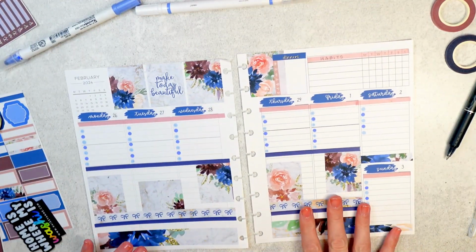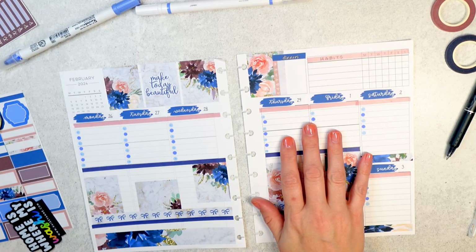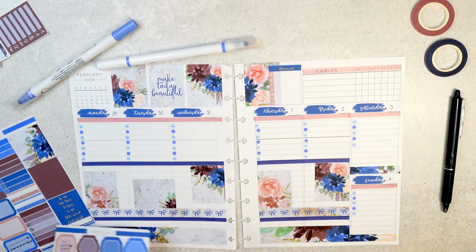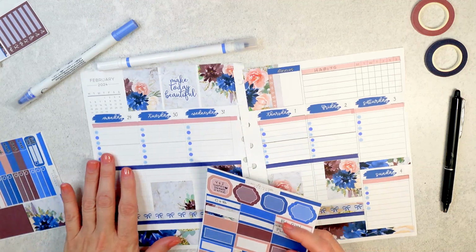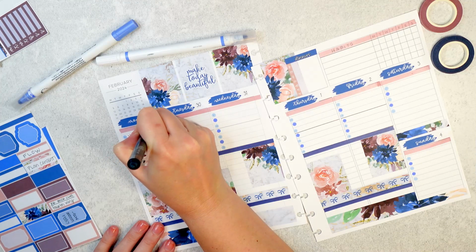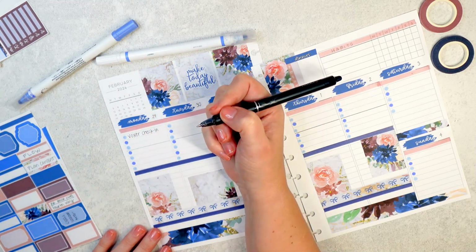Okay, I am loving how this is turning out. So I think I'm ready to start laying in my plans for the week. I did use both color dots as the backdrops, so I have like a really long checklist. I have a lot to catch up on this week.